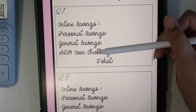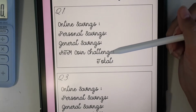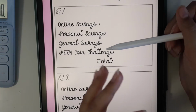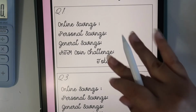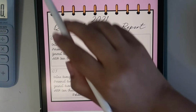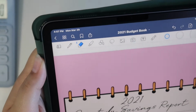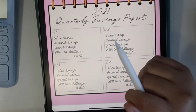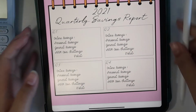So I have my ATM and I'm saving any excess change that I get or any other bills that I receive that I just put in there. I'm also going to be tracking that. Today I thought we'd go over that since we are almost at the end. As you can see here, it is the 29th and I don't get paid again until April. So I'm just going to cut it off here and we will get into these numbers.